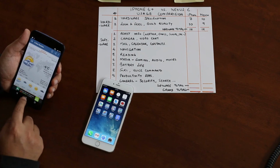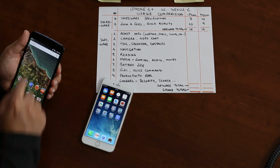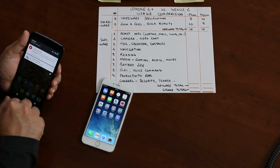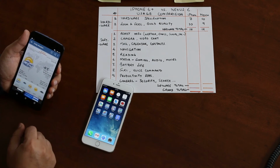I always find myself taking the 3 steps of unlocking the phone, and then sliding it down, then picking the weather, and then being able to see what it feels like.